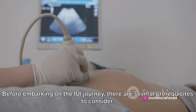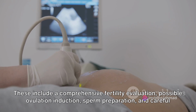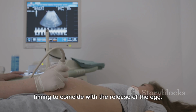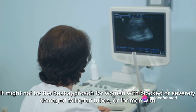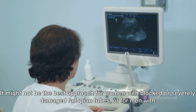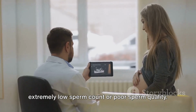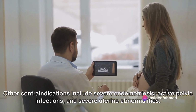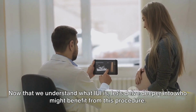Before embarking on the IUI journey, there are several prerequisites to consider. These include a comprehensive fertility evaluation, possible ovulation induction, sperm preparation, and careful timing to coincide with the release of the egg. However, it's important to remember that IUI isn't for everyone. It might not be the best approach for women with blocked or severely damaged fallopian tubes, or for men with extremely low sperm count or poor sperm quality. Other contraindications include severe endometriosis, active pelvic infections, and severe uterine abnormalities.